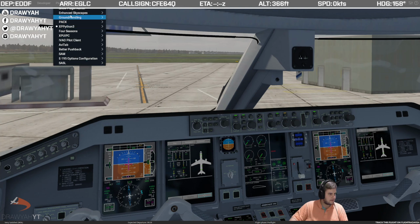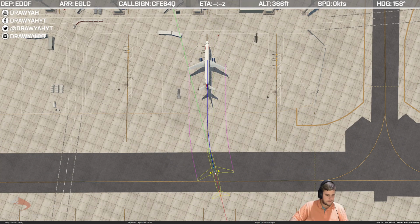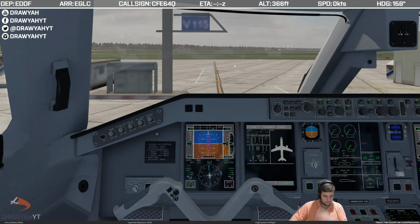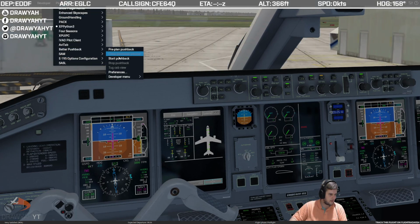Right, nice and easy today. So grab the pushback, pre-plan pushback, and facing the west. Approach 12900 and flight level 125, descending to flight level 100, proceeding direct to Delta Foxtrot 622. Ground to cockpit. Plan acknowledged. Call me through the menu when you're ready. Yeah, straight away now, so start the pushback.